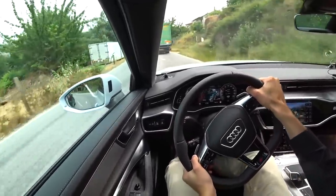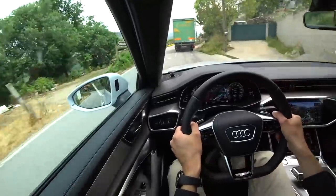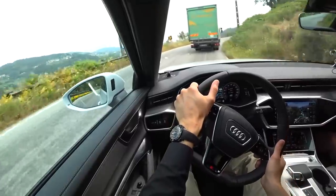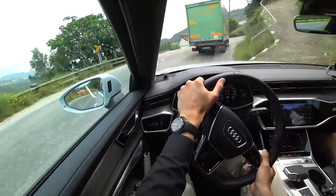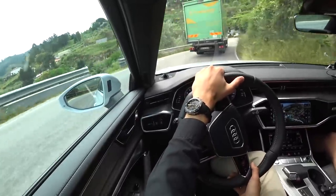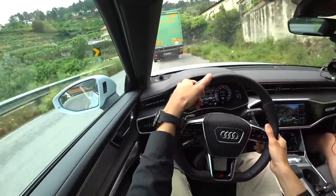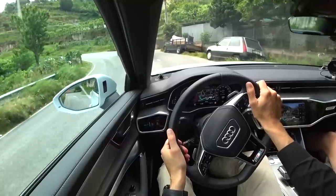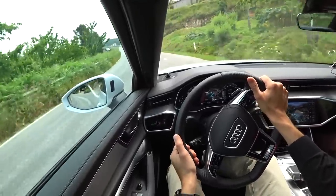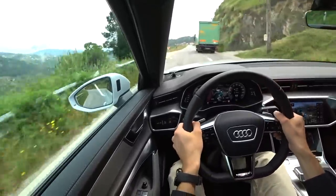So let's see if we can overtake this truck in front of us. And this also accounts for the feeling that this car doesn't feel too big. It is really big, but for example the E-Class and the BMW 5 Series feel bigger when driving. I mean, they use a lot of aluminum here also to keep the weight down.